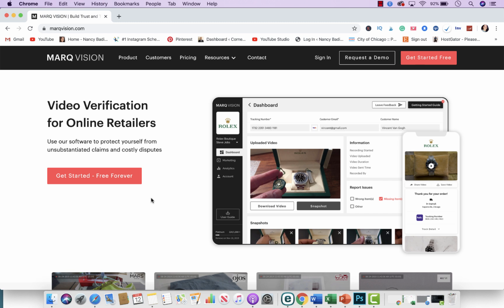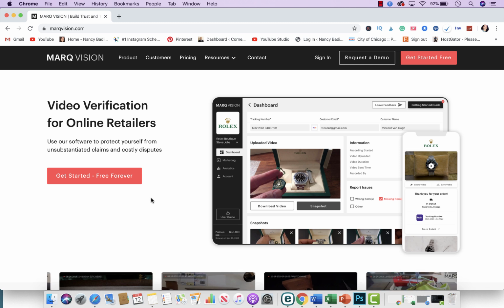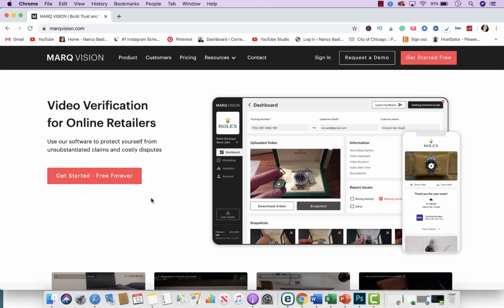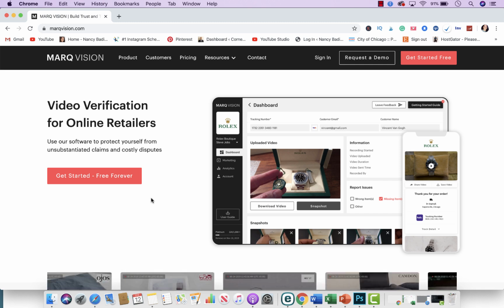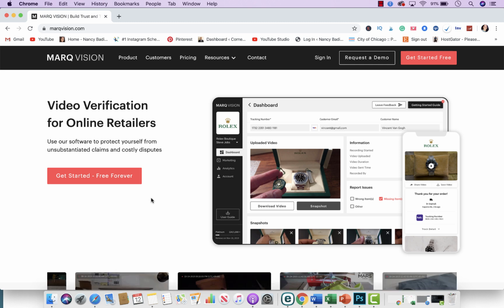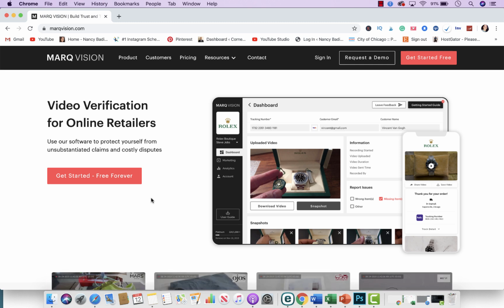With Marq Vision's verification system, in 3 simple steps, you're able to create a high quality HD video in real time documenting the packaging process that is sent to your customer. I mean, just imagine that you're able to take your package, record the actual item, showcase that the item is coming fully intact, not broken, everything is beautifully how you made it. You're able to package it and record this whole process for your customer. I mean, this is mind-blowing.